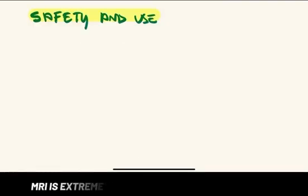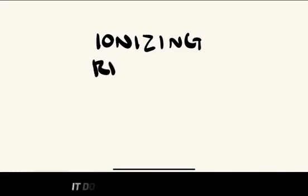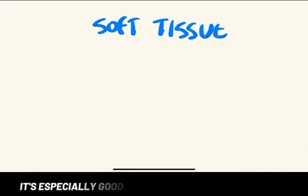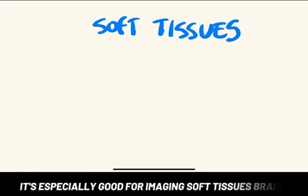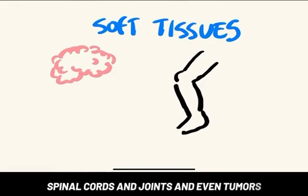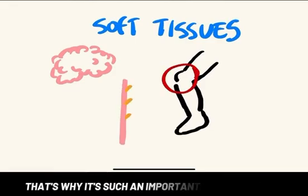MRI is extremely safe. Unlike X-rays or CT scans, it doesn't use ionizing radiation. It's especially good for imaging soft tissues, brains, spinal cords, joints, and even tumors. That's why it's such an important tool in medicine.